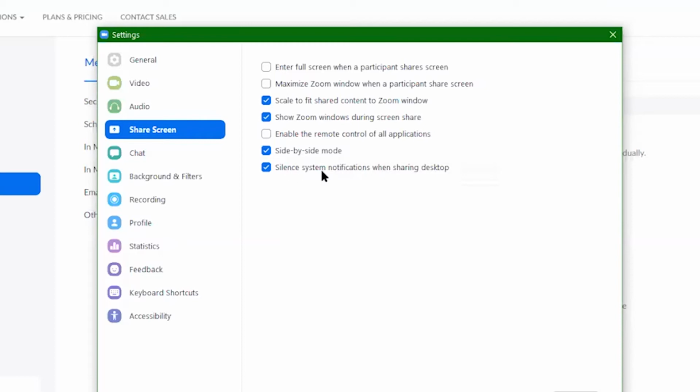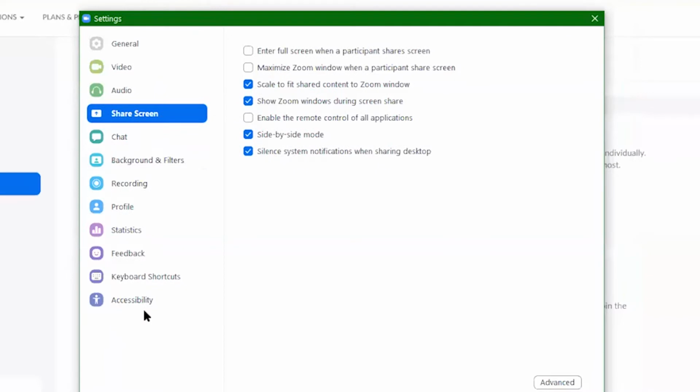And then this one, silence system notifications when sharing a desktop. I don't know if you guys have the pop-ups that come in on the bottom right side when you get an email or you have a calendar reminder. This is a nice option to keep those silenced while you're presenting. And then again, here's that advanced button. That advanced button is going to take you into the online settings. So most of these windows have an advanced button that will take you to the web system.